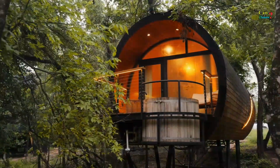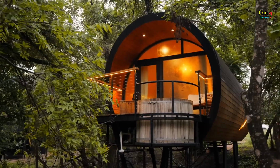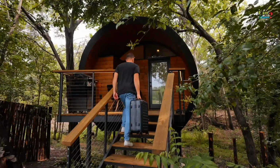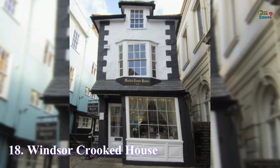Located in Grand Marais, Michigan, this cartoonish house is made from two barrels. The taller one has 2 stories, with the ground level being the living area and upstairs is a bedroom. The smaller barrel, on the other hand, is a kitchen. Number 18. Windsor Crooked House.